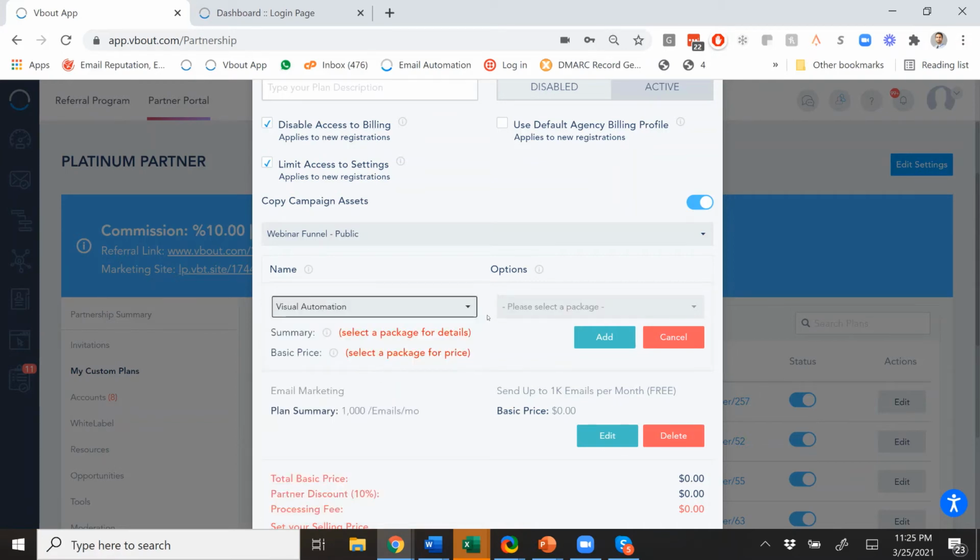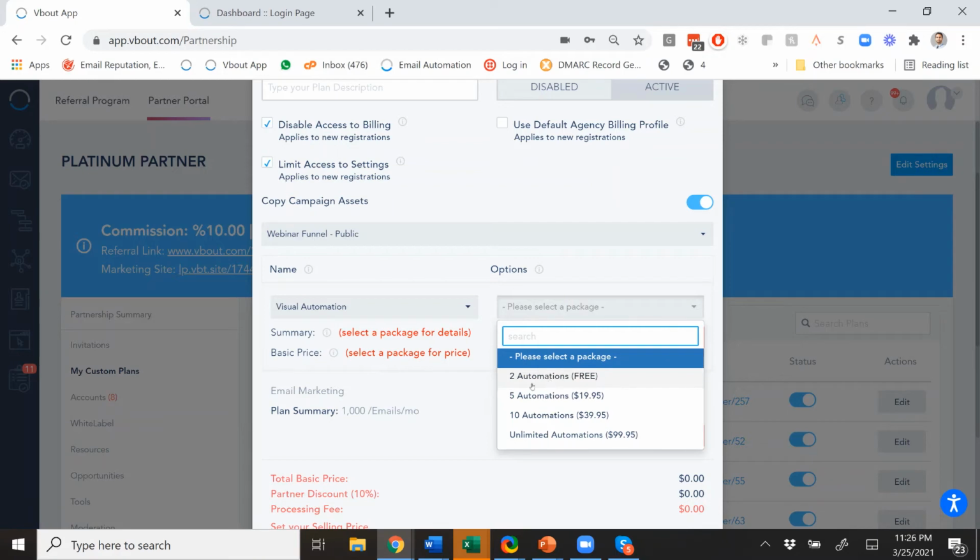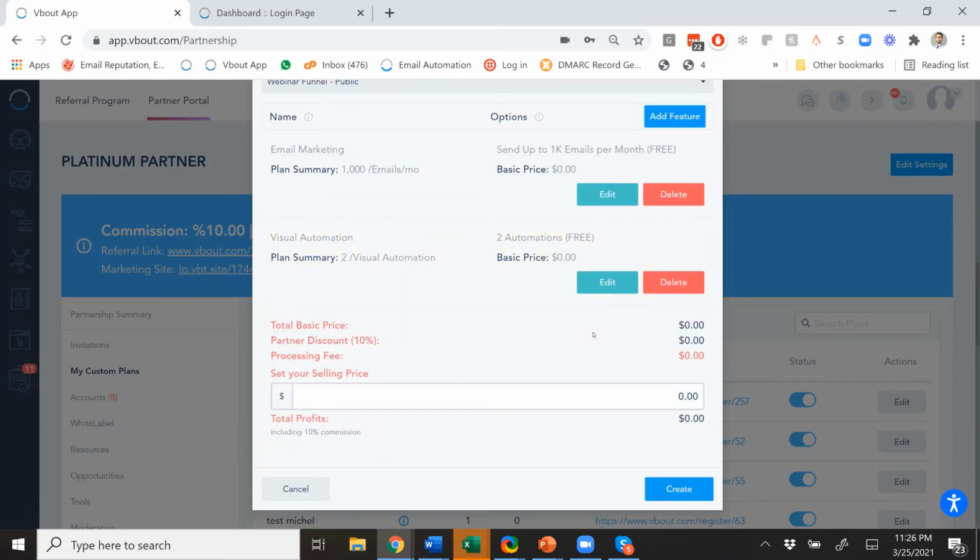And maybe I need a basic visual automation. Also, we have a free tier for it. Okay, hopefully by the time you're watching this, these free tiers are still available. So hurry up. But you can see here, these plans, you can add unlimited clients on. You're not going to get charged a dime. Now here you'll see the pricing. You can go out and sell this at $100. And you can even use our credit card processing to do it if you'd like. And we just charge you a $3.50 transaction fee. You're literally pocketing $96 a month using the VBOUT platform.